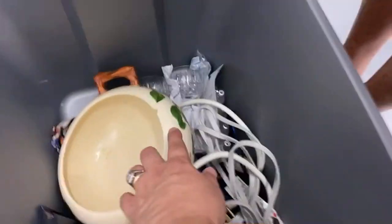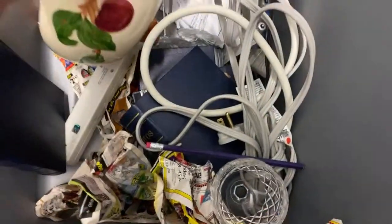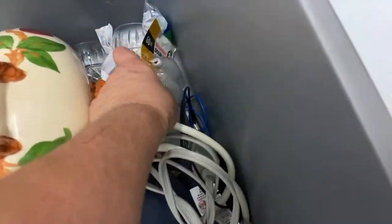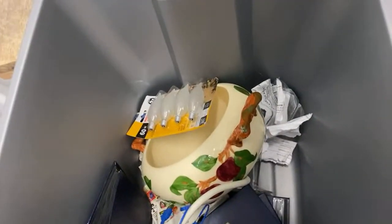I know this pattern, but too bad it's broken. Is that Franciscan? Can't remember what this pattern is, but it's hand painted. It's so pretty. Yeah, the apple pattern. And some wine glasses, some light bulbs, an extension charger. Pretty. A bunch of empty photo books. That's it, just some empty photo books. All right, but the bin is good.